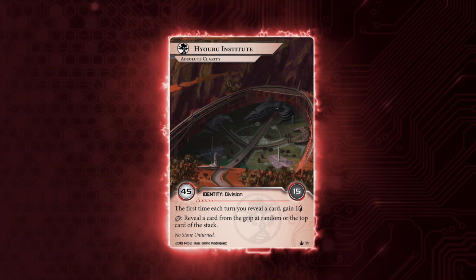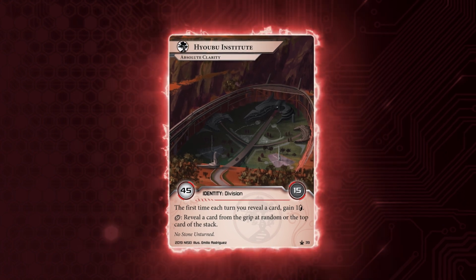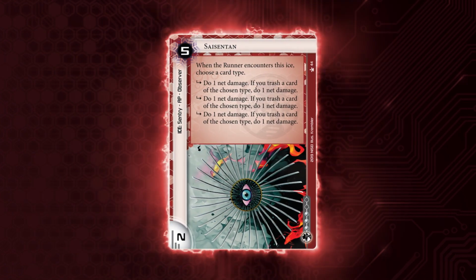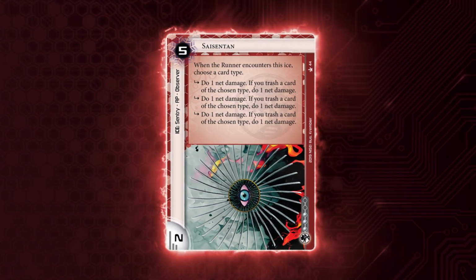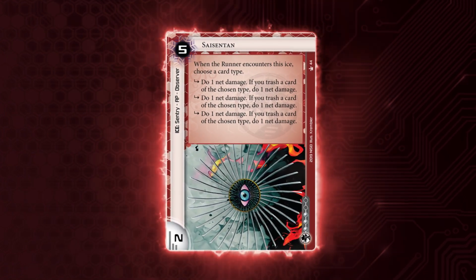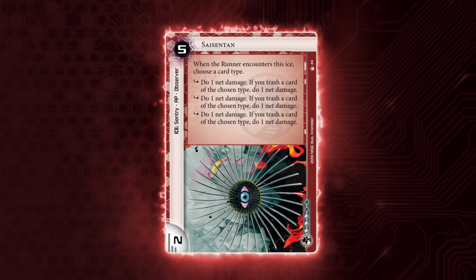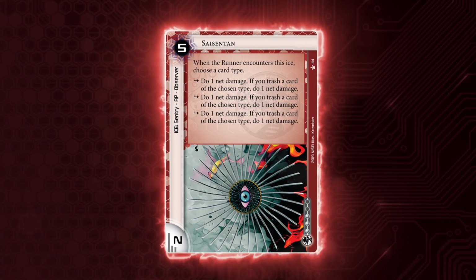Now, information is so important in the game of Netrunner, and Hyoubu Institute is going to even give you a credit for your troubles. Saisentan, an upcoming Sentry Ice, 3 subroutines means 3 net damage, but if you do know a bit about the runner's grip, you can knock that up to a very scary and maybe lethal 6 net damage.